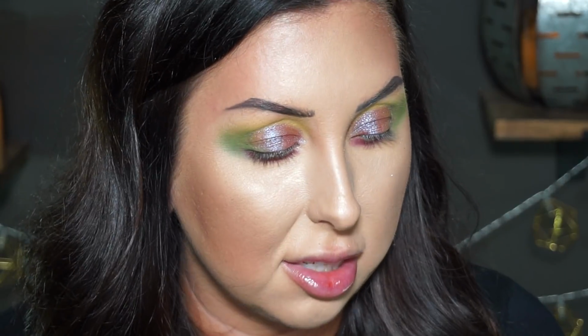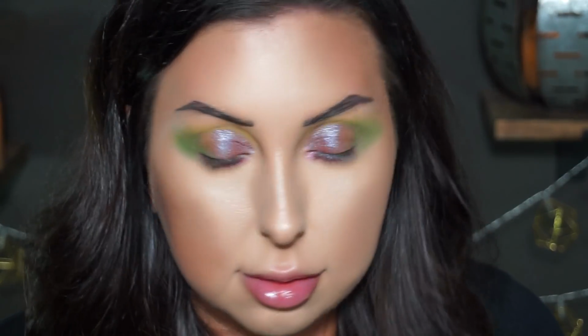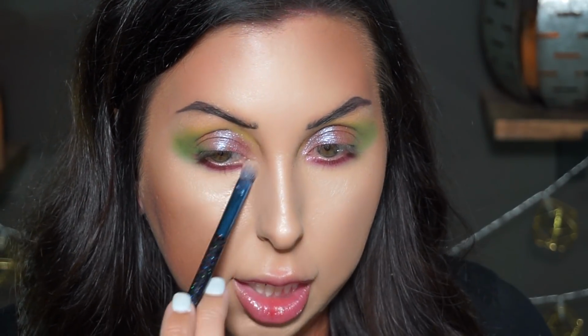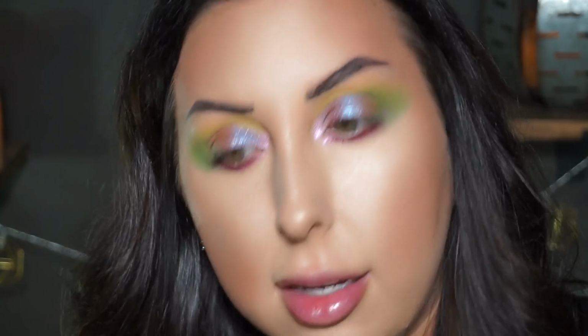Okay, now I want to take just a tiny dip into Morganite and put that right on the inner corner. I'm going to do colored liner on my lower lash line.